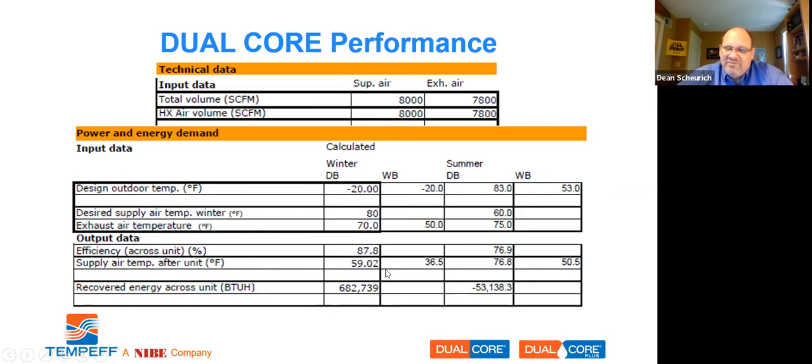What they've done with effectiveness is they said, okay, take your efficiency number, take your supply divided by your exhaust, which is going to be 1 point something, and multiply it by your efficiency percentage. So all we've done is we've graded this on a scale. So that 88% now becomes 93%. Does my 59 degrees change? Does my BTUs change? Absolutely not. All I did was increase the percentage to make the number look good. So that's the difference between efficiency and effectiveness.